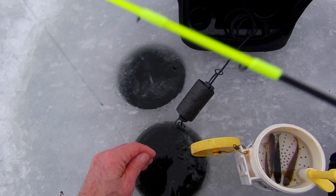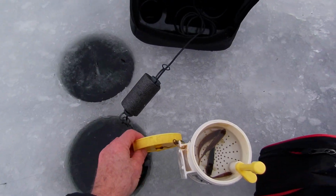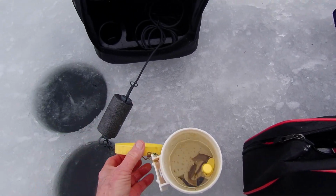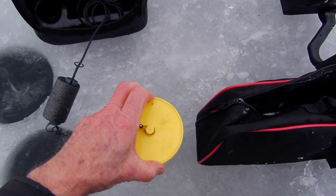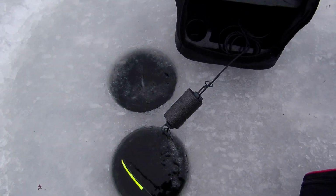If you could see the spoon underwater, it really flutters and does all kinds of stuff. So that's going to be my rig. This is going to go back down, and I'm just going to put the top on so it's going to keep my fish fresh in both of them. And you know what? I'm ready to start fishing.